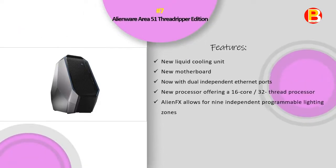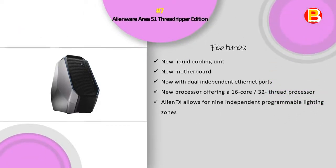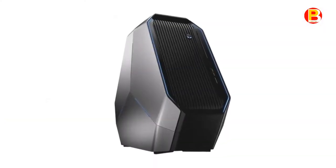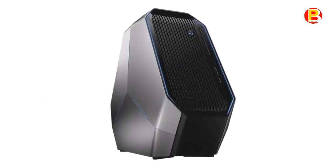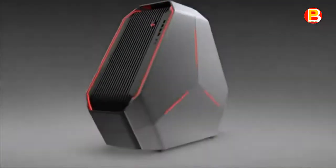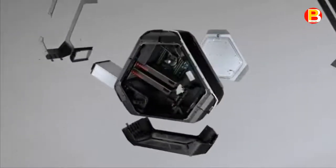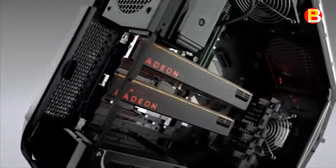Number 7, Alienware Area 51 Threadripper Edition. You've never seen anything like the Alienware Area 51. It's more than an iconic design. It's a good convergence of power and beautiful design. They reimagined this system from the inside out, and built it without compromises.